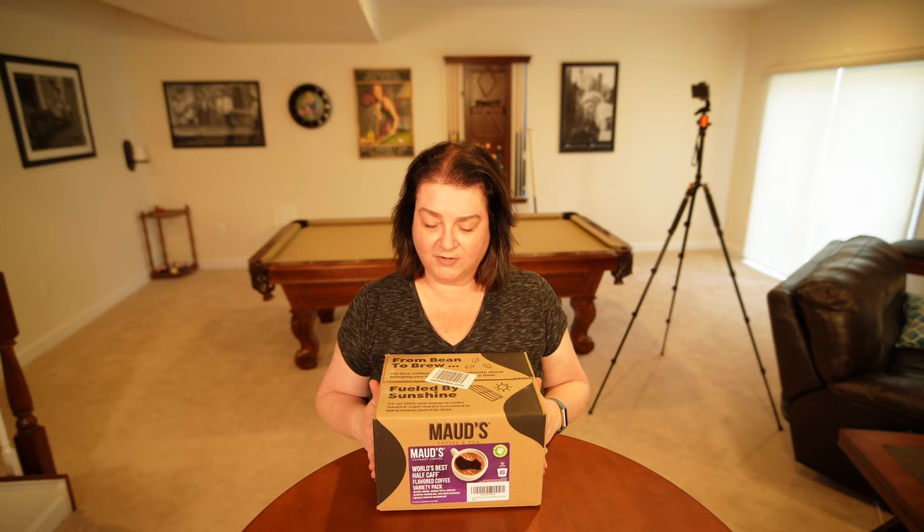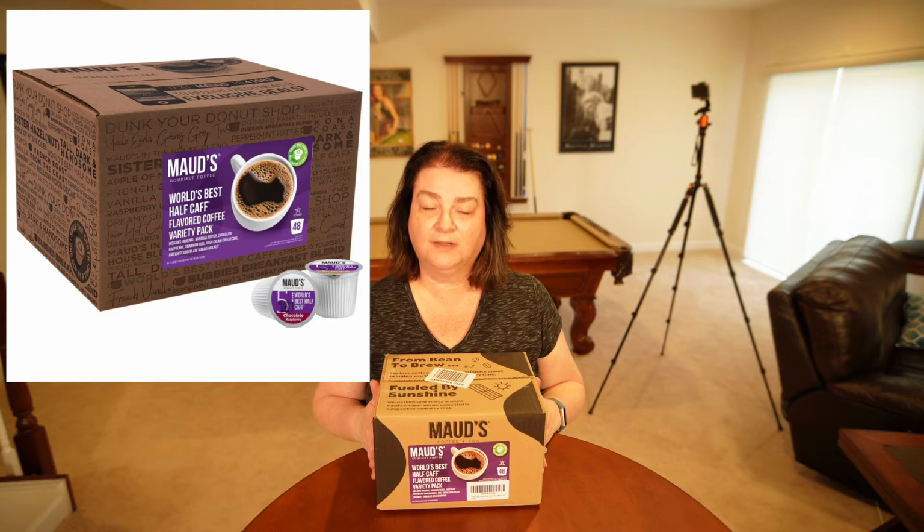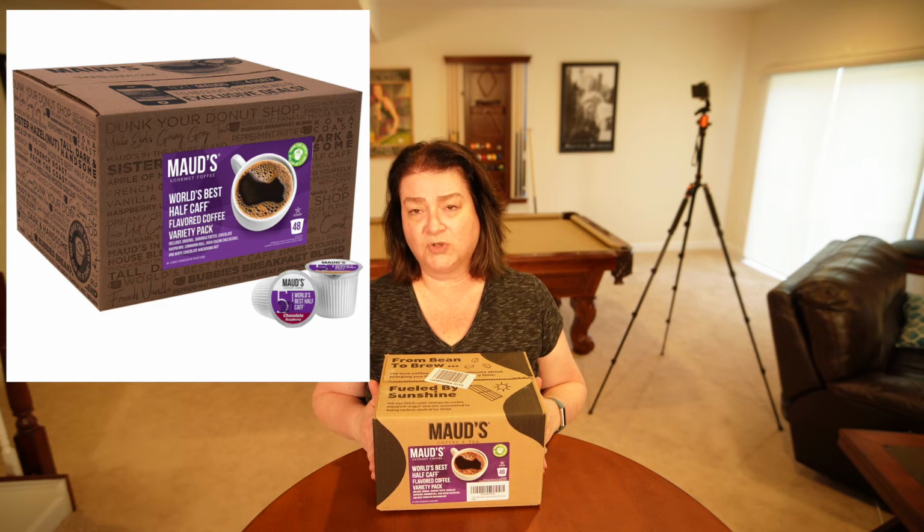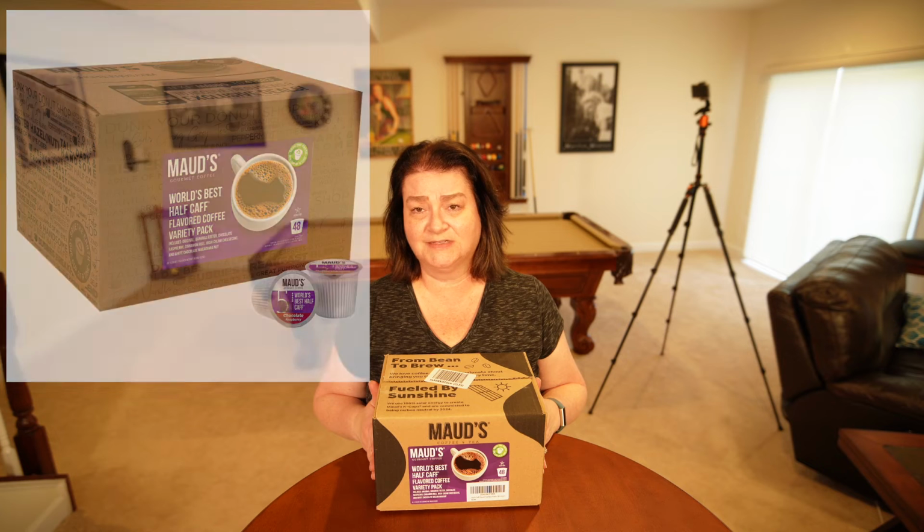So I found on Amazon their 48 count K-Cup variety pack with 6 different flavors. And that was $30.90. I thought that was a pretty good deal. That's definitely way below a dollar a K-cup. I thought that was pretty good price range. By the way, if you go to Mod's website, you'll see that they actually have the same 48-count variety pack for the same price, $30.90. So in the future, I'll probably just be shopping from Mod's website itself just to pay the same price, but also they have other perks that I'll talk about a little bit later in the video.